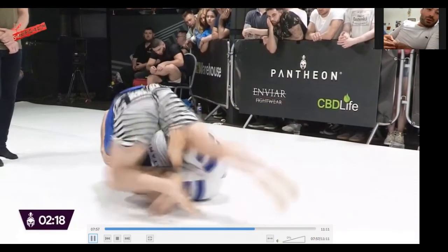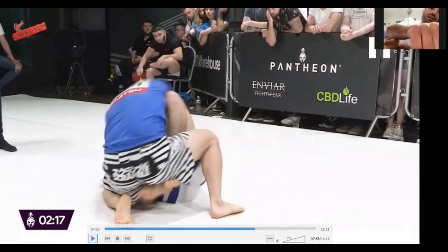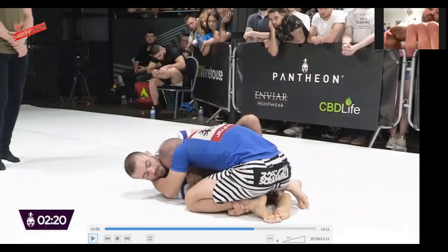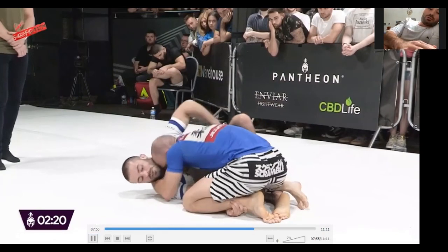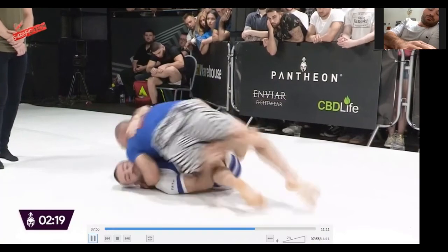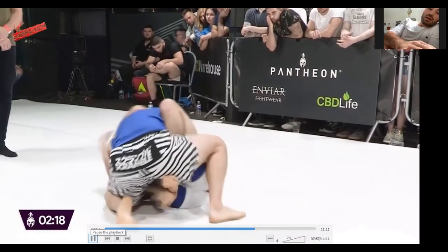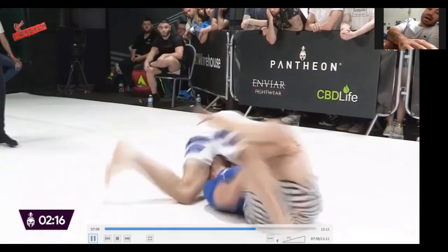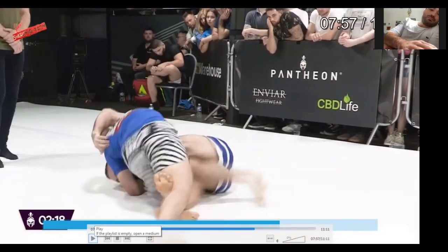He commits weight forward instead, but because that leg was so shallow, I'm able to switch immediately from my half guard to a butterfly. One thing you don't want to be doing is holding on to somebody's head in butterfly guard. Half guard's fine, butterfly absolutely not. So I've got two hooks extending his hips back away from his arm.